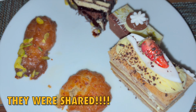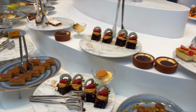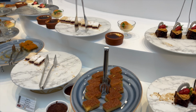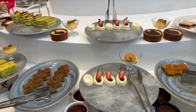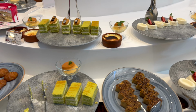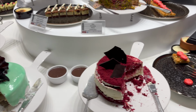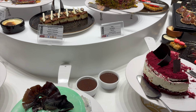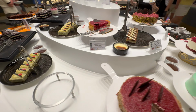The choice is absolutely incredible. Soft sponges, baklava, creme brulee, enormous chocolate cakes, macaroons, biscuit, you name it, they had it. And as you can see, the choice just keeps going. The good thing though about this was that they were always fresh, they were always replenished, everything was available all of the time. There was definitely no scrimping on the selection.